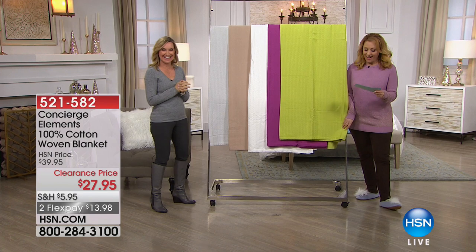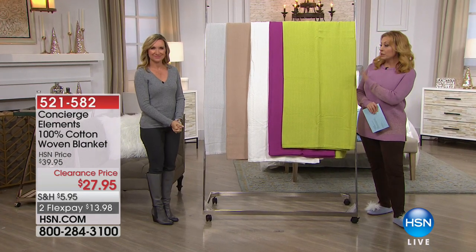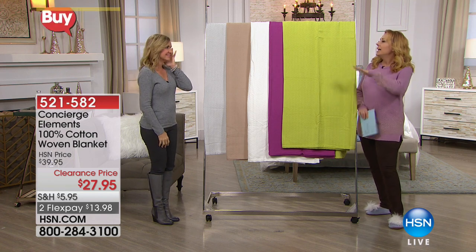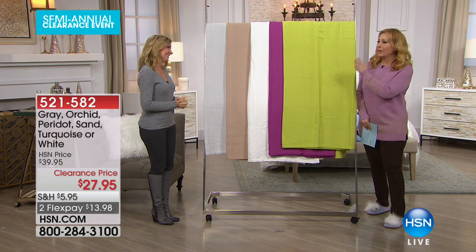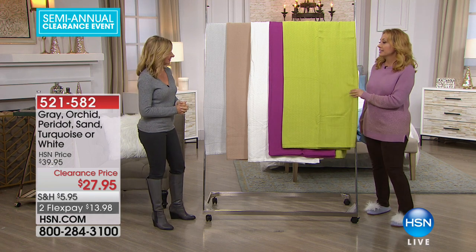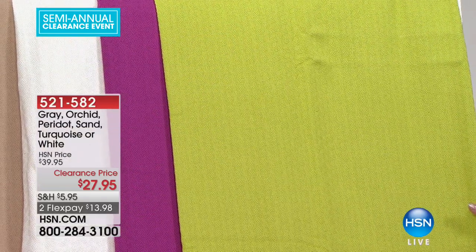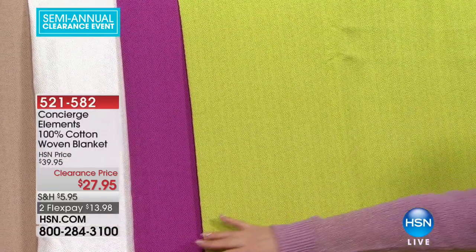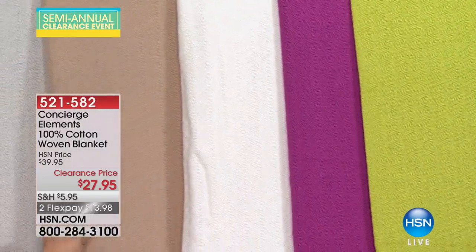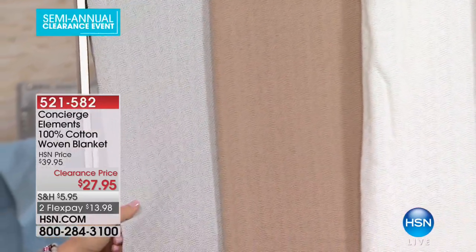Okay, so we're gonna continue on with 100% cotton, pretty bright colors, but you're right. When you put away the lights in the tree and everything, things look a little drab. Yeah. You can add a pop of color for $27.95. This is the peridot, my favorite gemstone. I don't think I've ever had a cotton blanket in peridot before. I know, I was gonna say. And then we have orchid. Look at this. Ooh. Wow. We have white, which is classic. The sand, the gray. Look at the turquoise.